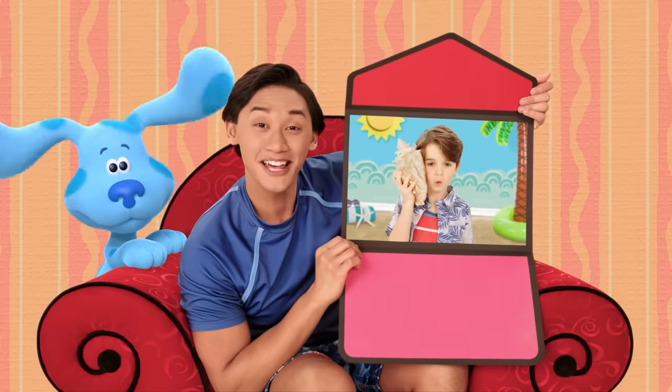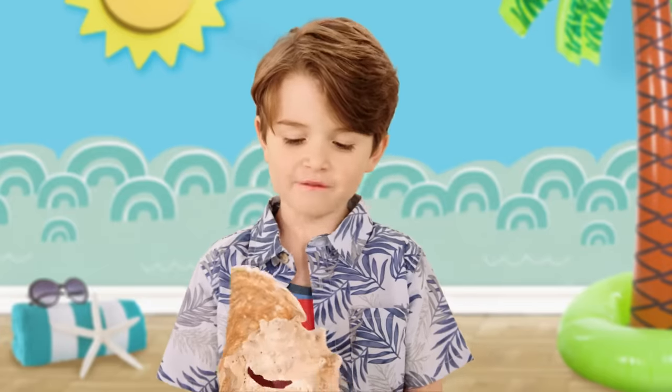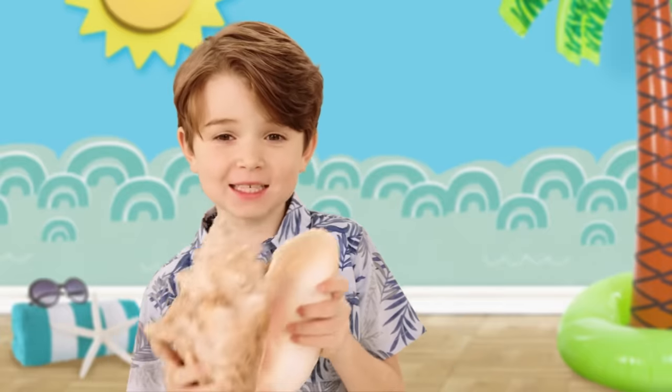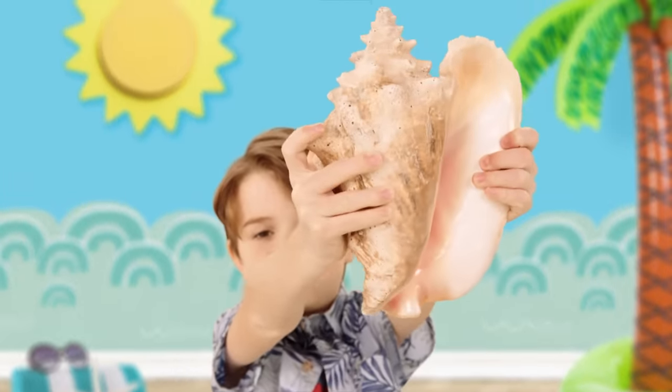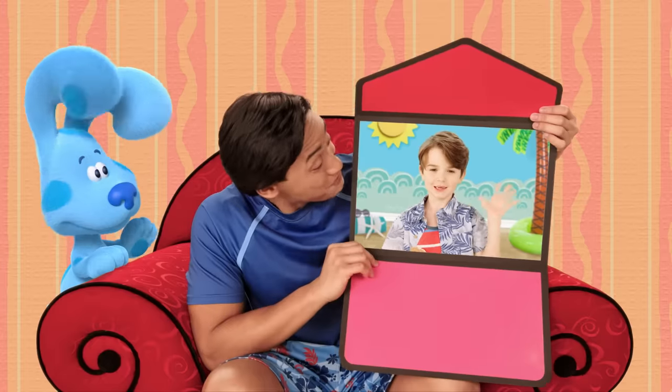Oh. It's a letter from our friend Boo-boo! Look, Josh and Blue. I found the shell on the beach. When I put it up to my ear, I can hear the ocean. Here, listen. Cool, right? Bye. Whoa. That sounded just like the ocean. The beach is truly a most excellent place.